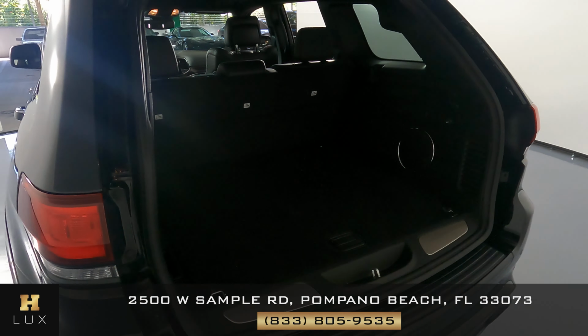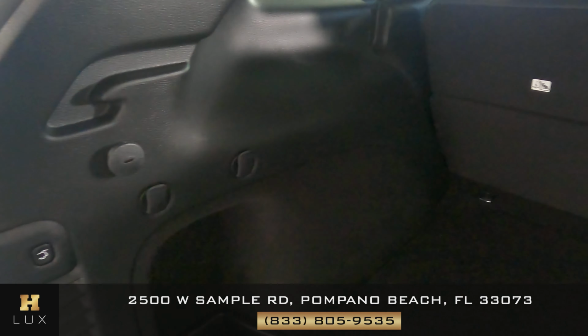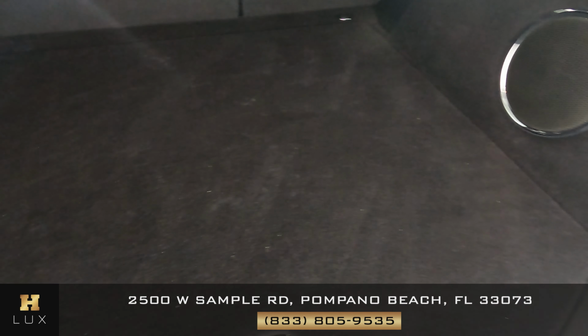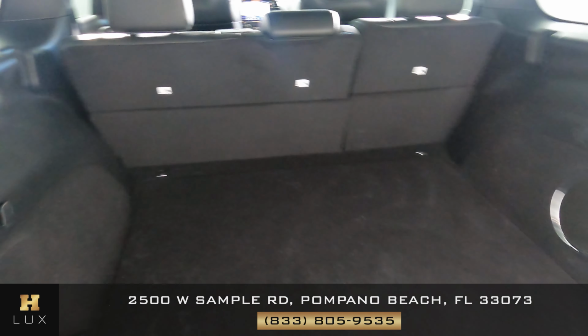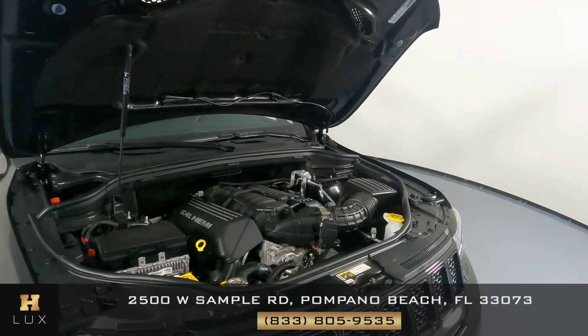Let's now take a look at the trunk of the car, and we just want to know if there's any type of wear and tear along the sides, along the back of the seats, or in the floor of the trunk. And I just noticed some minor wear and tear right here in the base, as you can see right here in the back side. But overall, it's in excellent condition with no sign of major wear and tear.